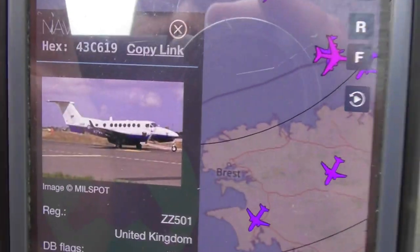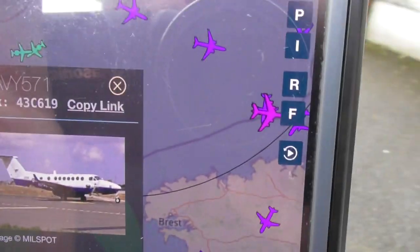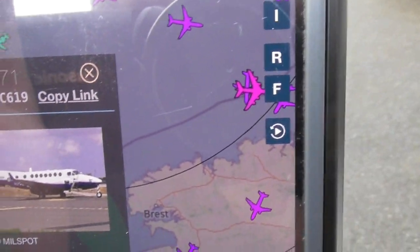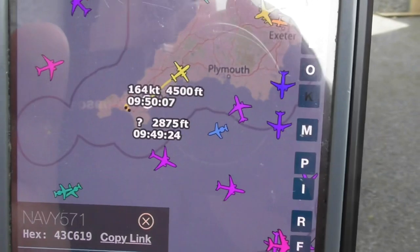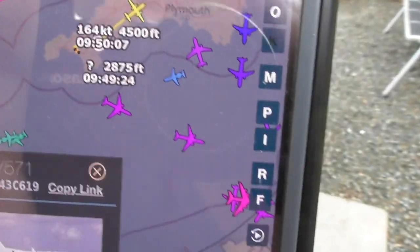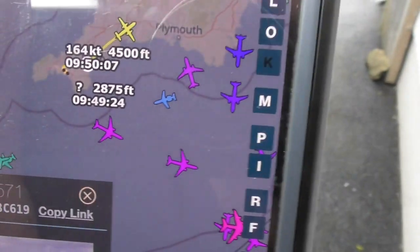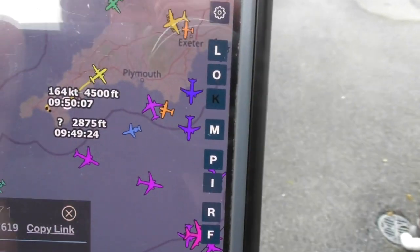So yeah, as you can see, that's the only first aircraft we've seen, one Royal Navy Avenger 350, the Avenger T1 we've just seen. Hopefully we might be able to see it coming back, but we don't know. Like I said, it depends if it flies back a similar way back to Culdrose, which we might see or might not.